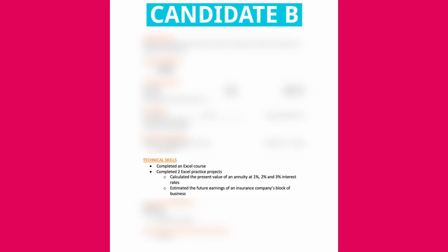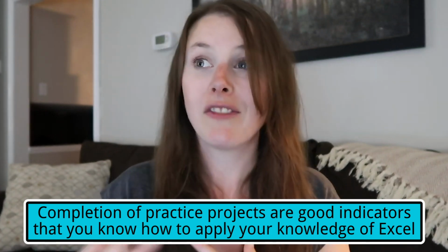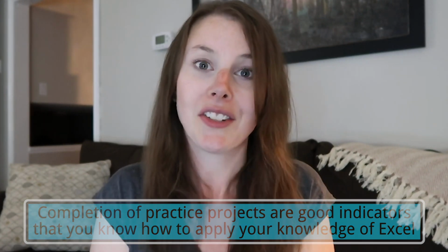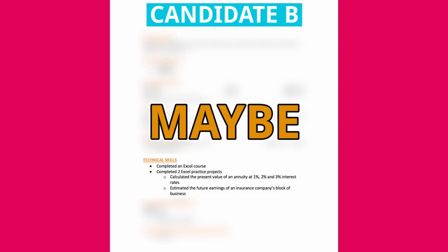Candidate B took the Excel course, which is great, but also was able to apply those skills to an actuarial practice project. Now, this is a really good way for a candidate to actually get to apply the skills that they learned in a course to a real world scenario. So whenever a hiring manager sees that you've done projects, that's going to give them some confidence that you actually really do understand and know what you're doing in Excel. So it's a great thing to add to your resume. Since these were actuarial projects that seem to be interesting, I'm going to put this resume on the maybe pile, and I might come back to it later.